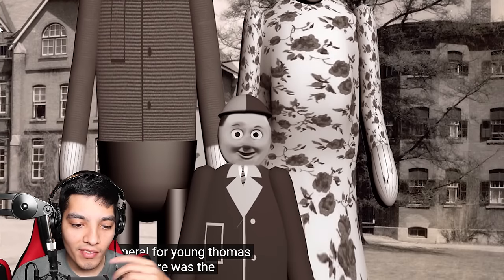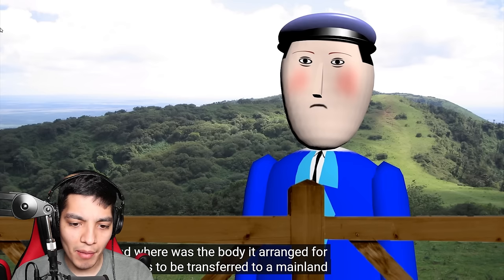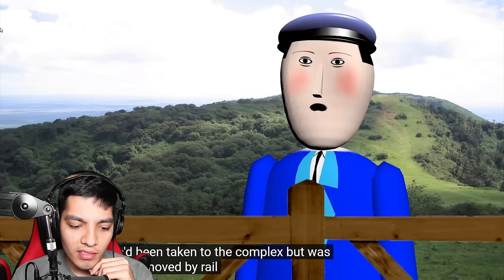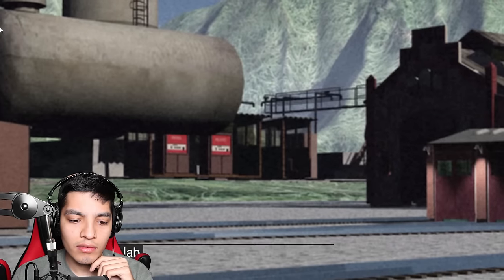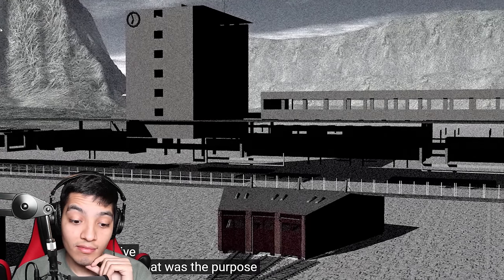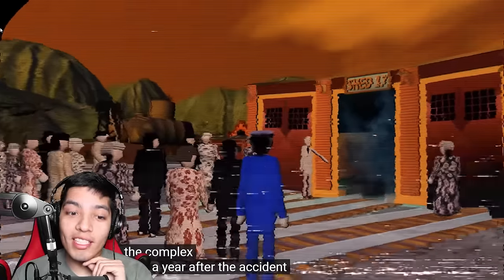And where was the body? So this is like the origin of Thomas, right? If I'm not mistaken, he'd been taken to the complex, but was never moved by rail. We all assume the obvious: he was still in the lab. But if Thomas was there, was he still alive? And what was the purpose of keeping him at the complex? Oh man, many questions. We will see.